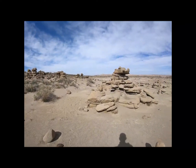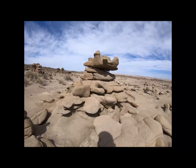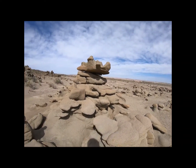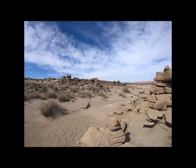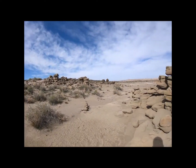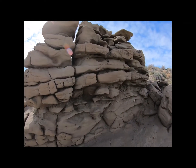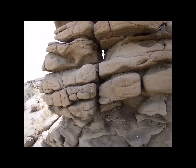And this one too. That one might have been built. But the way it just forms, it just balances up there. There's like a balanced rock over there. And take a look at that before we head back. This one looks more like a wall. You see where it's all coming out over time.